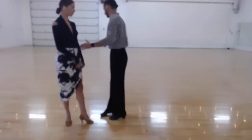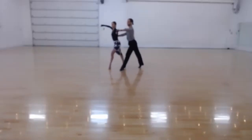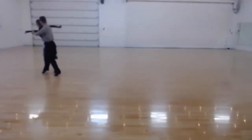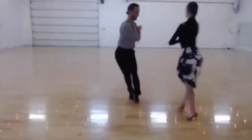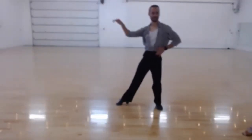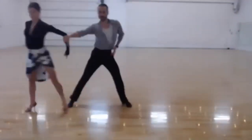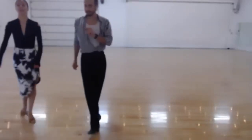So we have a piece of choreography where we go into a run here, switch in a reverse roll, changing the direction, natural roll, and into. Stationary as always, slight lead, some body action here, into a pause.